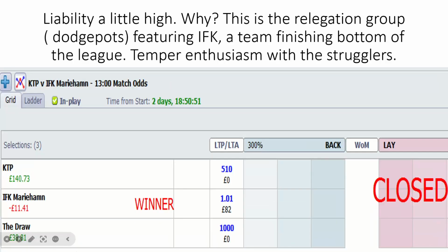Liability's a little high here, £11.41 on a team who were, let's face it, bottom of the league in the standard league season. This is a relegation group battle. So a couple of dodgy sides. And in retrospect, that £11.41 looked a little too out of kilter when dealing with dodgy sides.